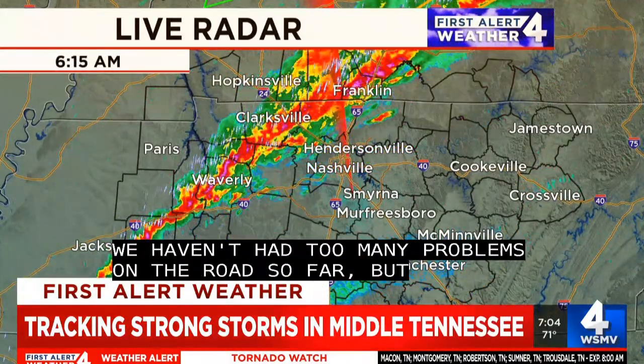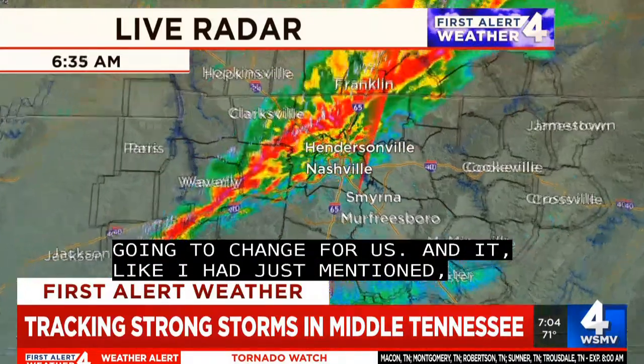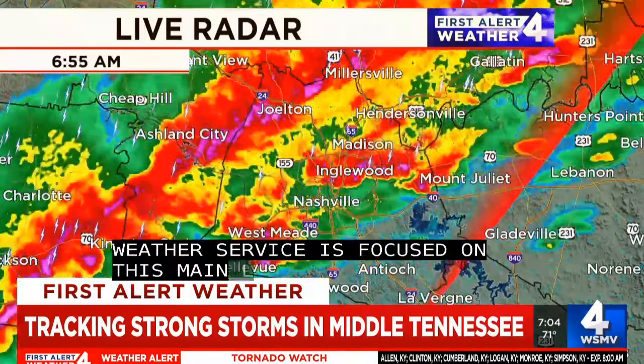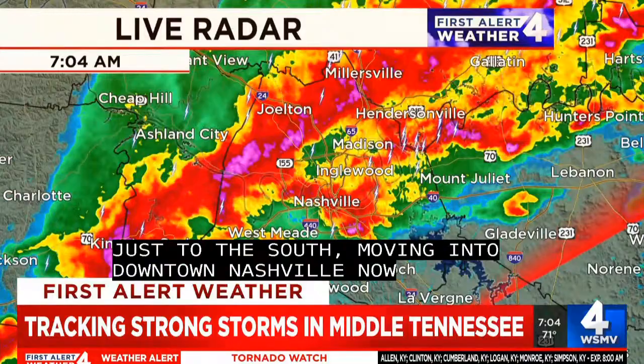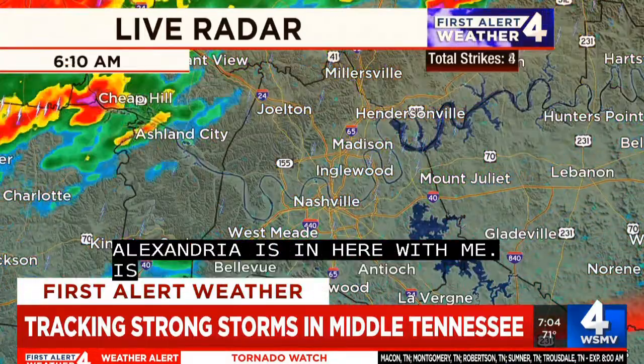And like I had just mentioned, it does look like the National Weather Service is focused on this main line of storms that is just to the south, moving into downtown Nashville. Now, I know Alexandria's in here with me. Alexandria, do you have any traffic maps for me that we can take a look at or anything like that?